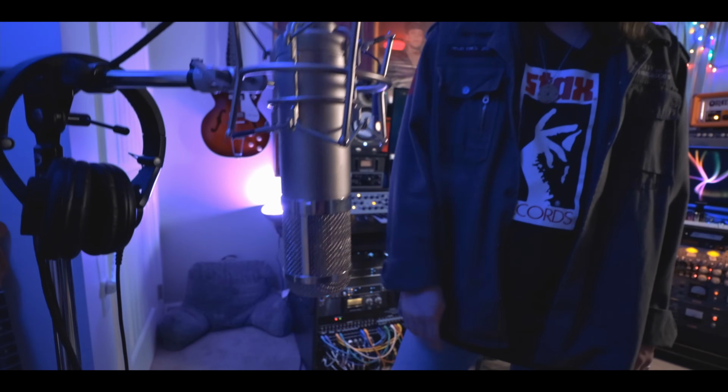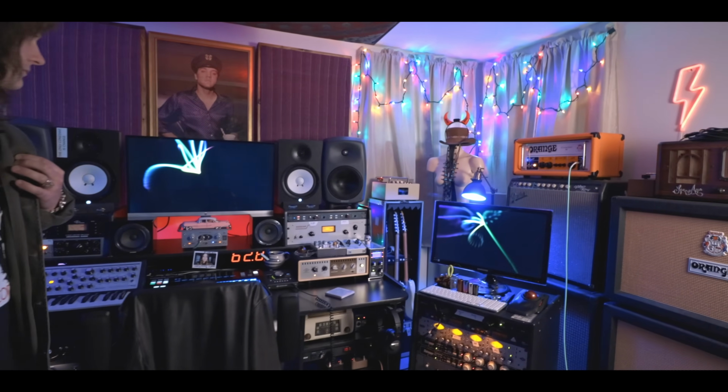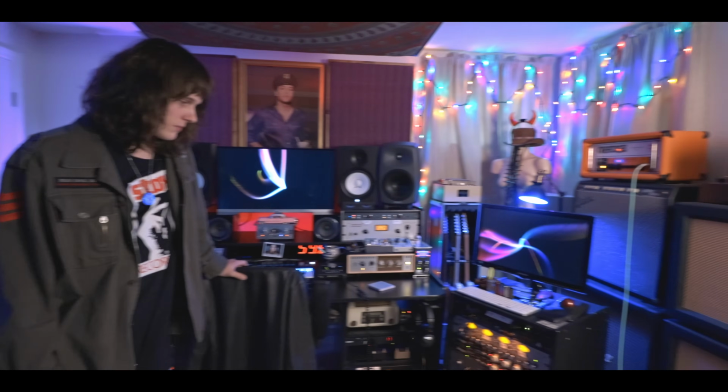He told me, he's like, dude, you got to get one of these Peluso 2247 LEs. I shot it out with my friend's original, he has a killer original U47, and this was right there. All right, so you've got two vocal mics always ready to go in here, and then everything you could dream of for guitar.